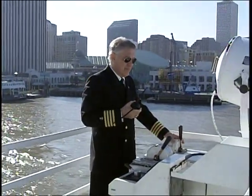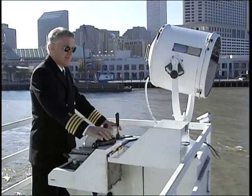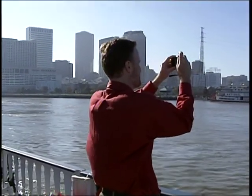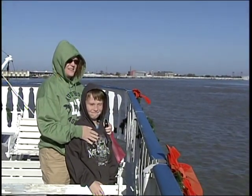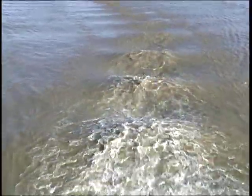Creole Queen was built in 1983 in Moss Point, Mississippi. She's built along the lines of a turn of the century stern wheeler. And she has three decks, two of which house two rooms on the middle deck, one large room on the main deck. She is diesel electric powered. That means that the paddle wheel, the 19-ton paddle wheel, is turned by electric motors.